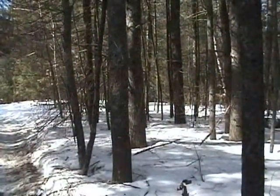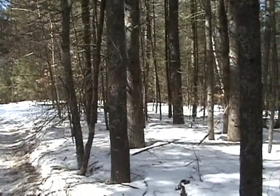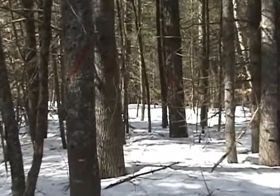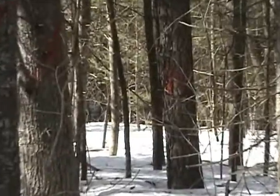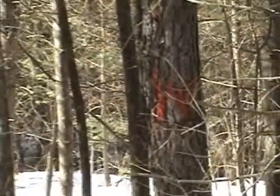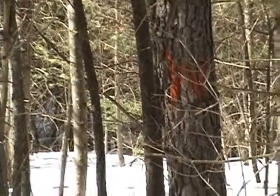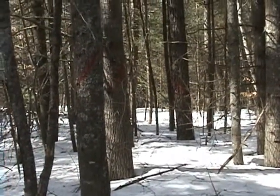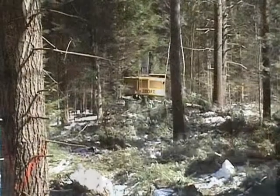Trees marked in orange in the foreground will be cut and harvested for pulp, but you can see the pitch pine in the background here with a W on it. That's saved for wildlife purposes. Pitch pine's kind of an unusual species in this part of Hillsborough County, so given that fact, we're happy.